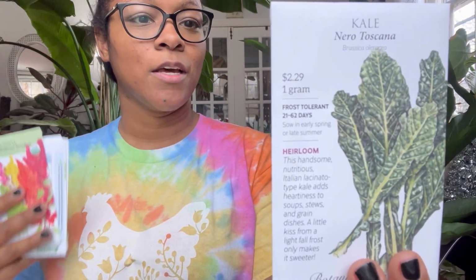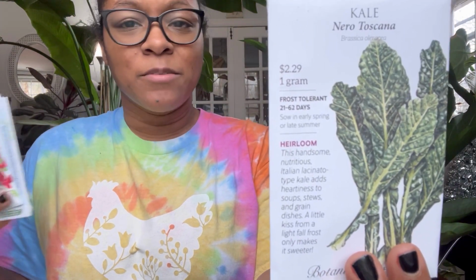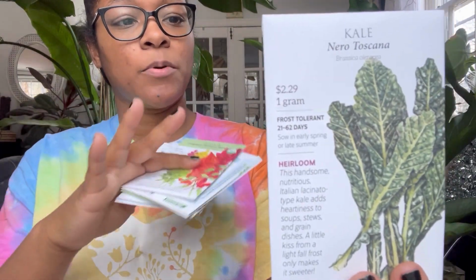Okay, so I've got some Nero Toscana kale. This is like, it reminds me of the dinosaur kale, but this one is supposed to have darker foliage, so I love kale.